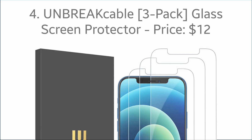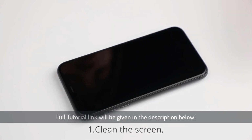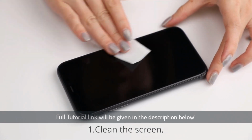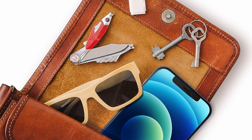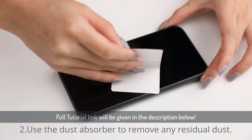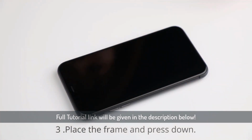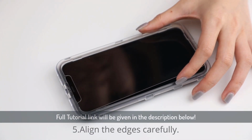Number 4. Unbreakable Glass Screen Protector, with the price of $12. With 9H hardness and made with reinforced technology, Unbreakable is the best tempered glass you can get for your iPhone 12 Pro Max. It automatically attaches to your screen without leaving any air bubbles once you place it on your iPhone. The protector is easy to install and comes with an anti-fingerprint feature.